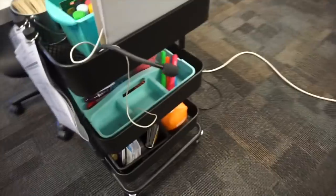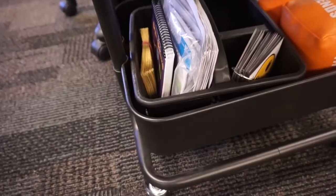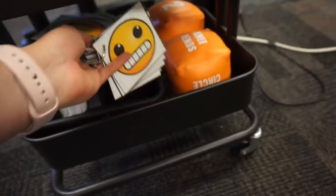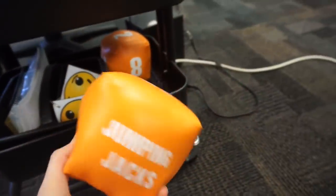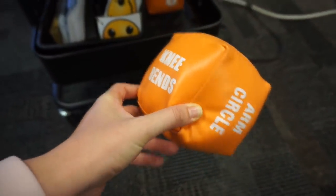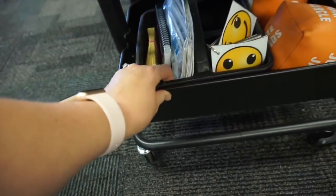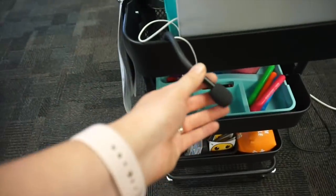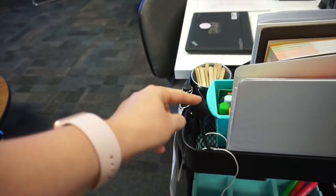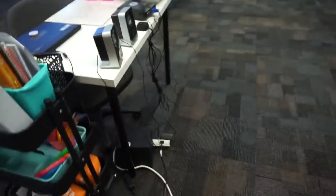Down here I have more things that I might use, like pencils and markers, and then down here I just have some collaborative structuring materials, so some partnering cards. These are from, I forget what they're called. They sent these to me as a gift, and these are just for brain breaks. And then I have some other brain breaks down here, and some games that we can just play. And then this microphone is for if I use any noise level monitors. This is nice to have right here. So that's what this looks like.